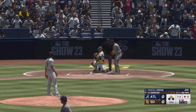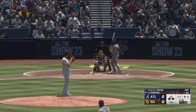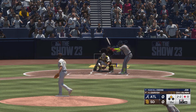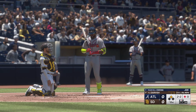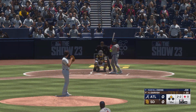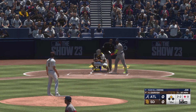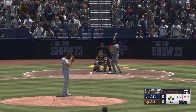Strike two. 1 ball, 2 strikes. No score here in the second. Way inside, gets out of the way. The 2-2 now. And another ball. They tried to get him to chase the pitch down and away, but he wouldn't bite.